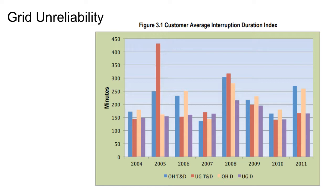So this gets into a debate between overhead and underground wiring on which is better. So we saw earlier that underground wiring costs a lot more than overhead. And so are the advantages of underground wiring really that much better? Depending on who you ask, you're going to get different answers. This is a chart that shows the customer average interruption duration for overhead versus underground wiring. And it almost looks like there's little difference between overhead and underground wiring.